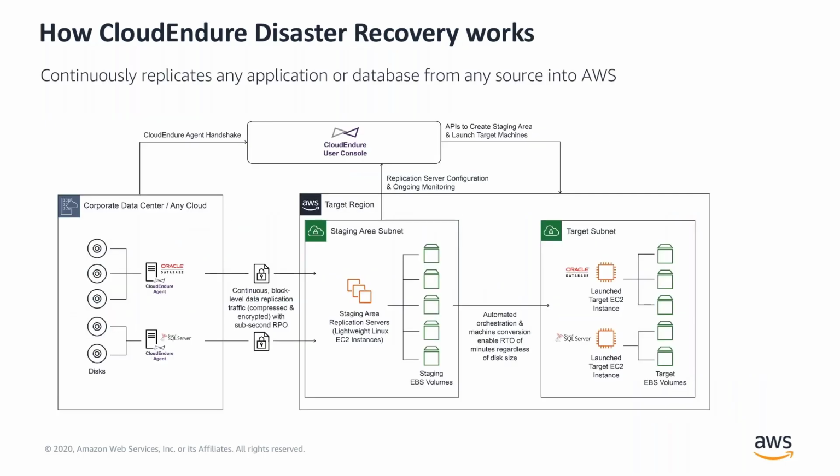So let's move on to discussing the architecture of how the solution actually operates behind the scenes. As we've mentioned before, the solution itself mainly replicates continuously any of the data that comprises applications and databases and operating systems from source environments into AWS or within AWS. And from an architectural standpoint, on the left-hand side, we can see a representation of a source environment, which could be a corporate data center or a cloud, either AWS or another cloud.